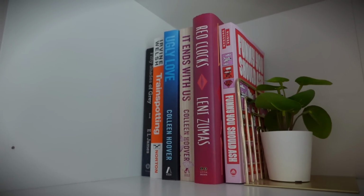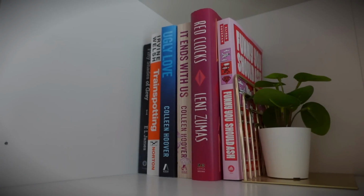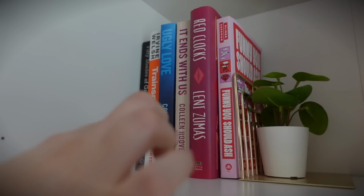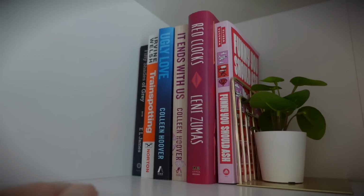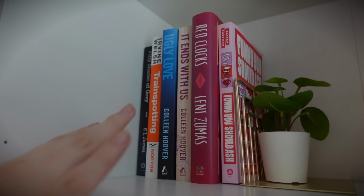We have Ugly Love and It Ends With Us by Colleen Hoover. Just not great. Funny You Should Ask was very disappointing, and Red Clocks was really good, but it actually just took up too much space on my shelf. So these are just books that I didn't know where to put, so I put them here.